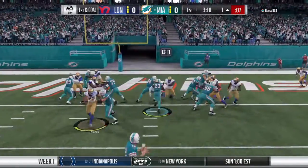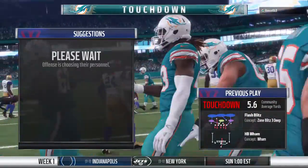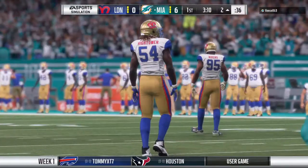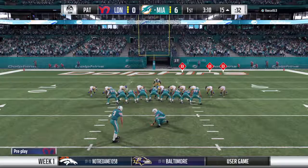First and goal, they'll look to... And he is in! Touchdown, Miami! Jay Ajayi taking it in from a yard out. And the Dolphins are going to take a 1st quarter lead.